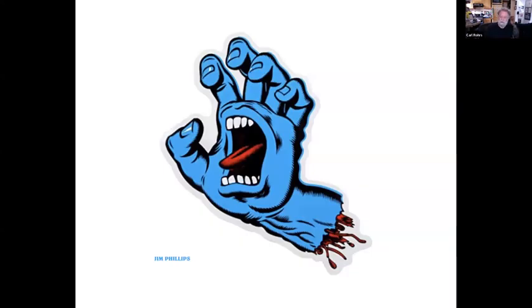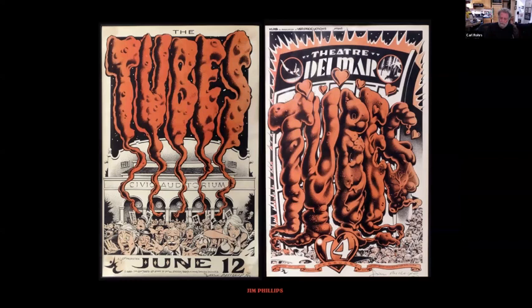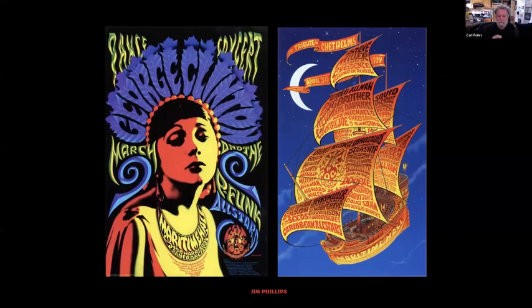Jim Phillips is a Santa Cruz artist. You know him from the Santa Cruz skateboards. This famous screaming hand is his image. And he did psychedelic posters. These are 2 Santa Cruz concerts using the lettering like the Blob from the monster movies. Really great stuff. And Jim Phillips is one of the very first to start using the computer for psychedelic posters.